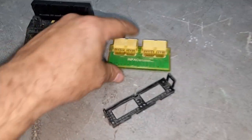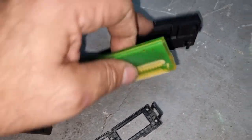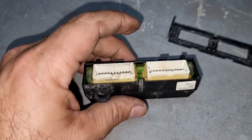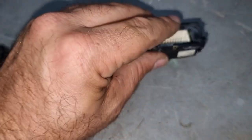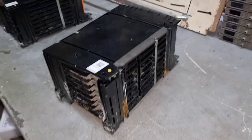All right. Okay, so I'm gonna assemble this back. All right, this goes right at this position. Let's see. That's it. I'm just gonna put it back and let's continue taking apart the blocks. All right, we will continue then.